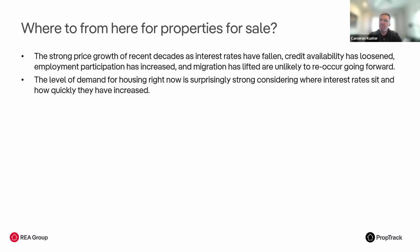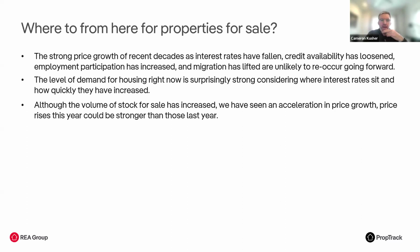But if we look right now, we're seeing really strong demand for housing, which to me is quite surprising given where interest rates are, highest they've been in 12 years, and how quickly they increased over that period of time. Borrowing capacities have fallen about 35%, but we're still seeing really strong demand for housing. We have seen a slight increase in the amount of stock for sale, but we've also seen an acceleration in price growth, and we're about to update our forecasts, but we're revising higher our expectations for price growth this year, both in Brisbane and in Darwin, on the back of how strong the market has been so far and how high that level of demand is.